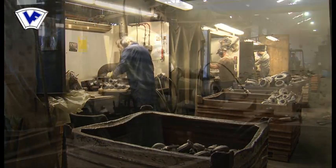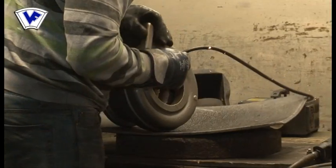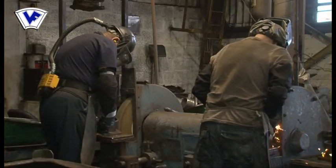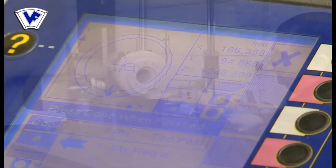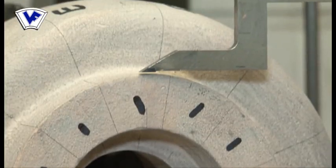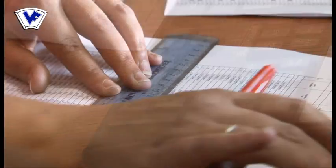The company is committed and accredited to the internationally recognized standards ISO 9001:2008 and Det Norske Veritas, with all castings produced not just to meet but to exceed their rigorous requirements. Stringent quality control procedures are fully implemented throughout all stages of production, monitored by dedicated, highly trained staff.